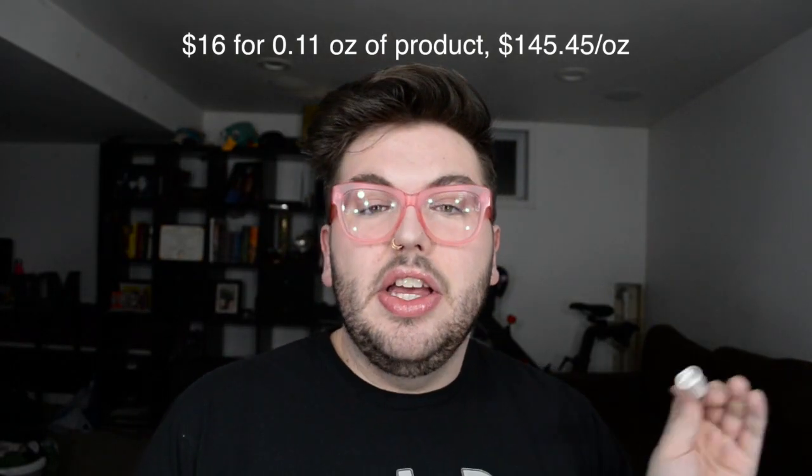The Boy Brow is gonna cost you a cool $16 for 0.11 ounces. That's gonna make it $145.45 per ounce. Ooh, that hurts, but also it's a little bottle, so to make it an ounce you have to do like times 10 almost. So think about that. That's a lot per ounce. It's $145 per ounce.